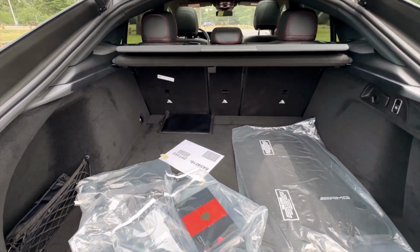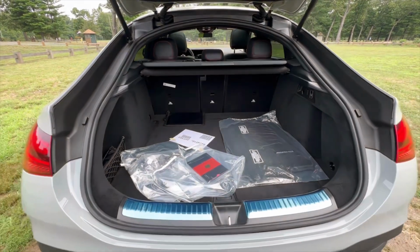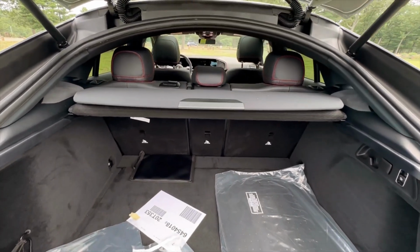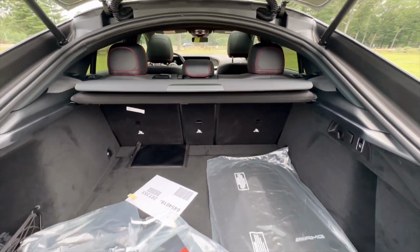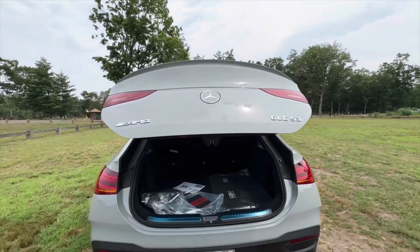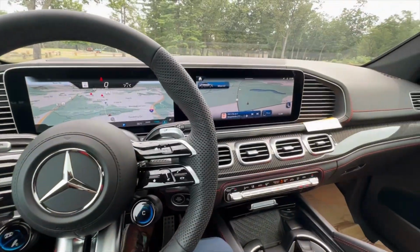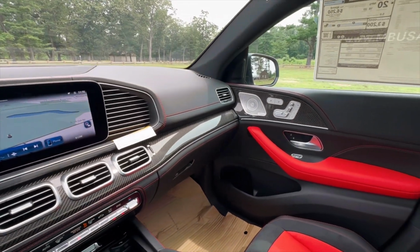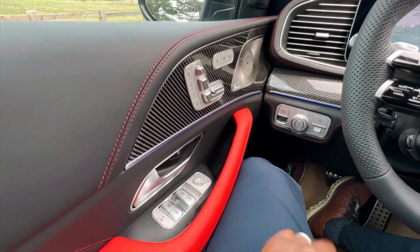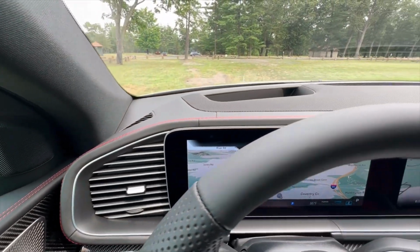Nice cargo space, actually. You could at least fit, I would say, two, maybe three golf clubs in here, and at least like five or six duffel bags. So, really nice truck. Of course, power liftgate. Press that right there. Nice. Look at this cabin. Absolutely gorgeous. The finest materials in here. Contrast stitching, that carbon fiber weave. Everything has been accounted for.